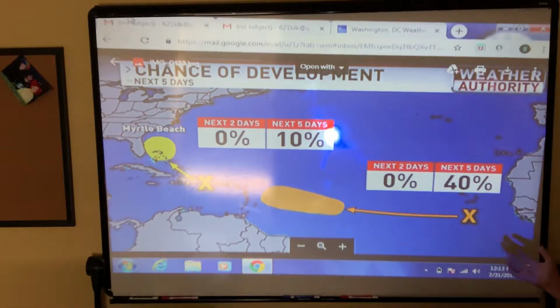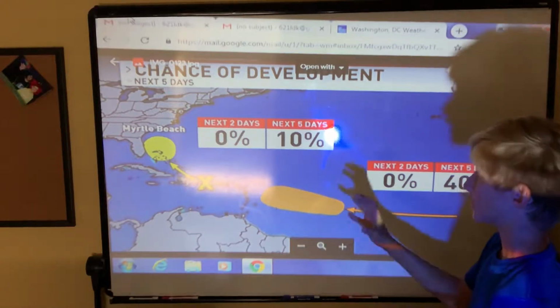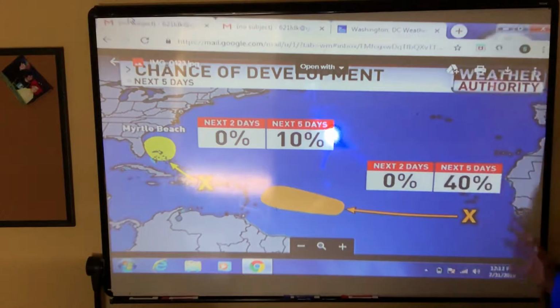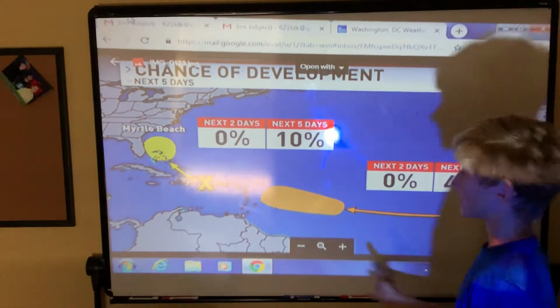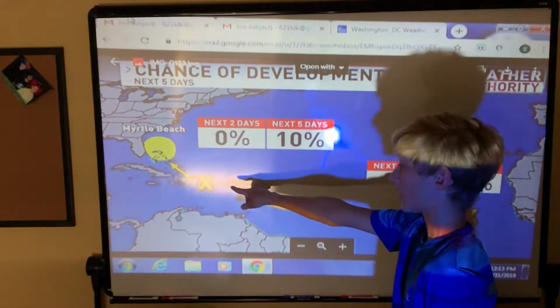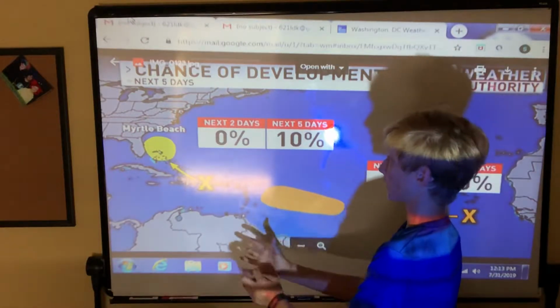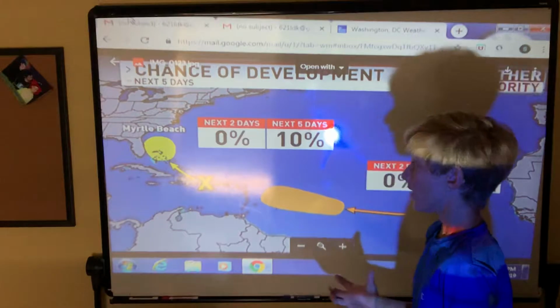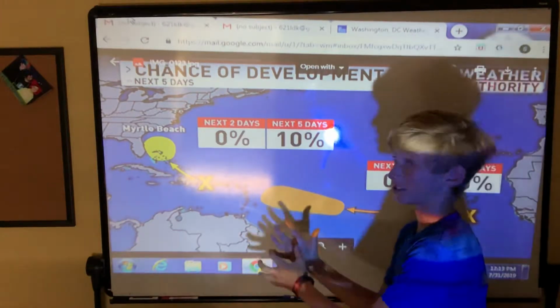It said that in the next 5 days, it had a 40% chance. It was on that westerly track, and now it is in the Caribbean Ocean, and it's still saying it has a 40% chance. So now it has gone into the Caribbean Sea, which is right where that X is. And now, since it is over land, for the next 5 days it is only getting a 10% chance of development because it is now over land.